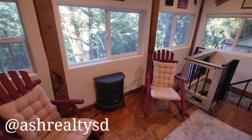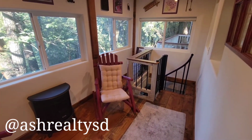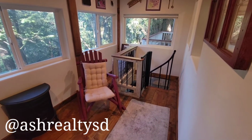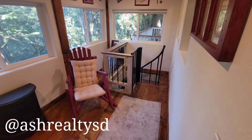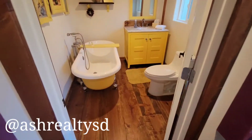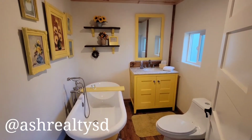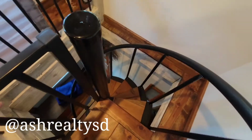This is right on the edge here, looking down the hill. Staircase going down, which you'll see next. Eclectic bathroom. Okay, as we head downstairs, definitely want to take it slow.